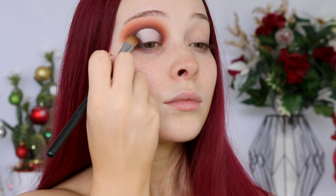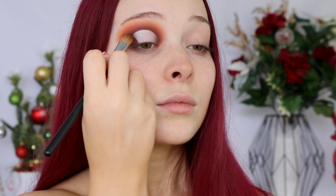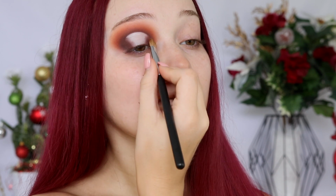So I'm grabbing this large flat brush, the M166, and dipping into more of the shade No Beans, and I'm going to pack this shade on my inner and outer corner on the very edge of that base. And this shade is going to kind of act as a transition between that darker shadow and the base.